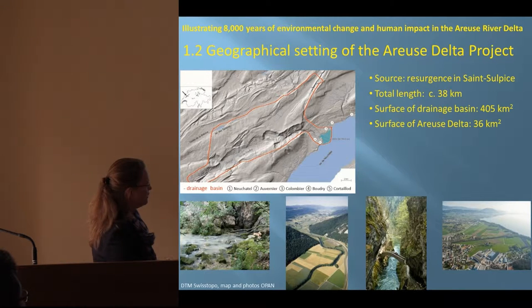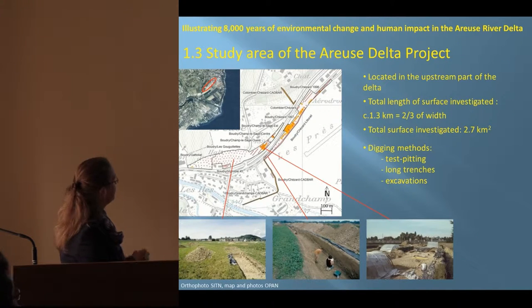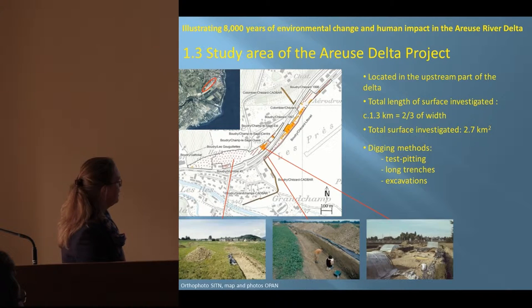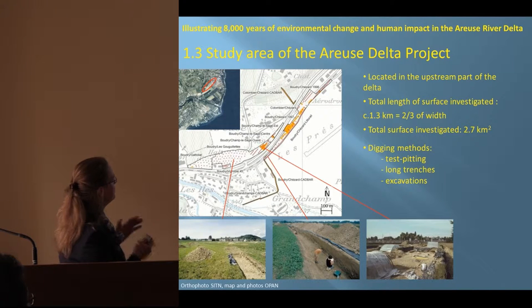This is an aerial view of the delta. This is where the archaeological investigations are located. They're here, in this part of the delta, and you can see that the river is entirely canalized today. We did test-pitting and long trenches. These were very useful in detecting paleochannels and their stratigraphy. And we also did excavations. These investigations are located in the upstream part of the delta, and they concern about two thirds of the width of the entire delta.